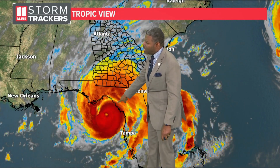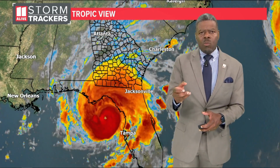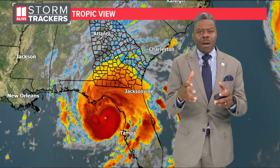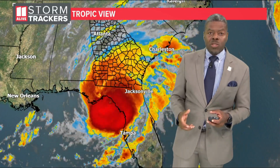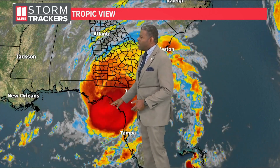I think we'll have to look and see the official report, but whether it will be classified as a Category 4 making landfall or as a Category 3 making landfall, either way, you're talking about winds of 125 to 130 miles per hour. As a Category 4, it was up to 130 miles per hour. As a Category 3, 125 miles per hour. And so you're still talking about a major hurricane.